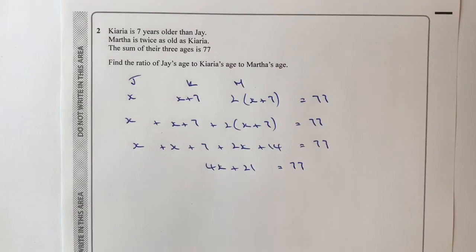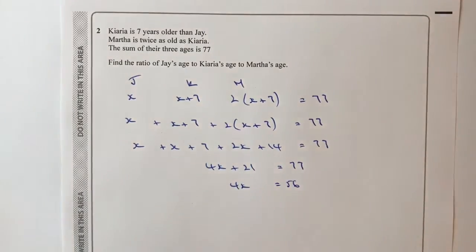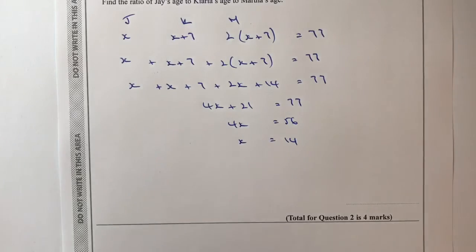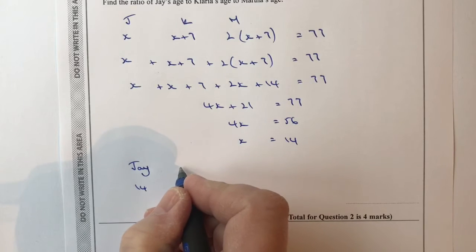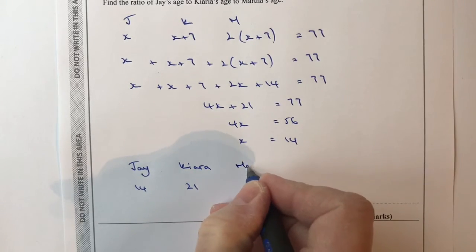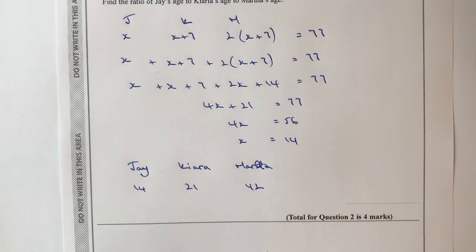If I minus 21 from both sides, I get 4X equals 56. I'm going to divide through by 4, and that's going to give me X equals 14. So at long last, I've got a value of J's age. We can write this out: J is 14. It would mean then that Kiara, who is 7 years older than Jay, is 21. And then finally Martha, who is twice as old as Kiara, is going to be 42. And if you add those three numbers together, you're going to get 77.